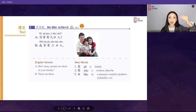Now let's try to read it from the start. 3, 2, 1. 你家有几口人? 我家有三口人. Okay, now let's try to read it in a row. I will be A and you will be B. 你家有几口人? Okay, let's switch the roles. You A, I B. Please. Excellent. Now let's move on to next.